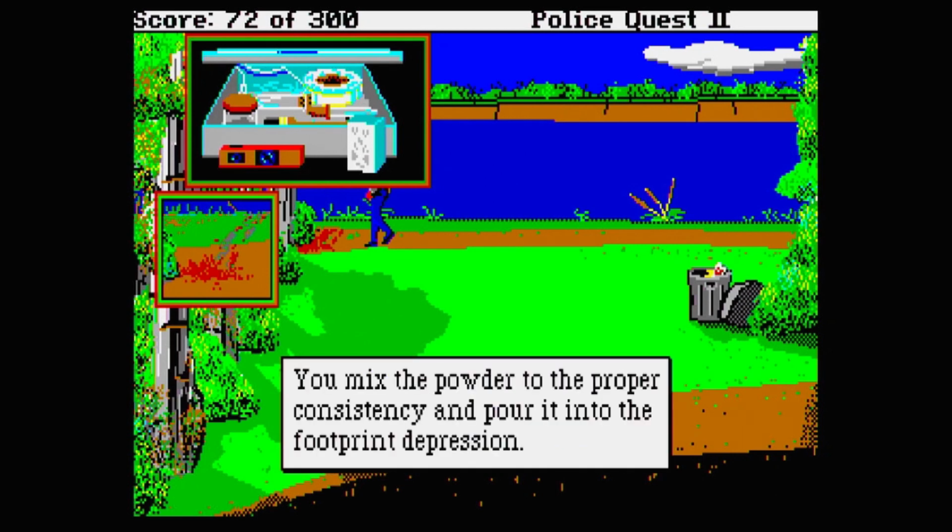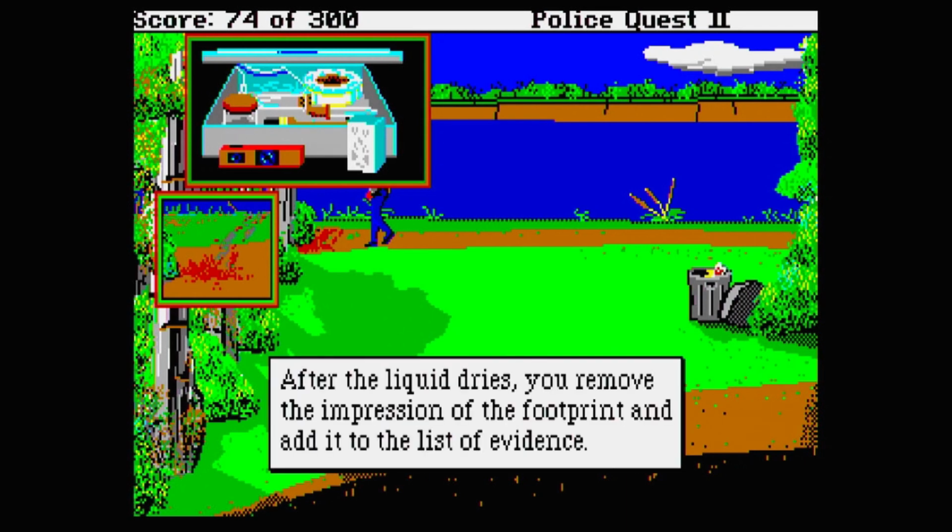You remove the box of casting powder. You mix the powder to the proper consistency and pour it into the footprint depression. After the liquid dries, you remove the impression of the footprint and add it to the list of evidence.